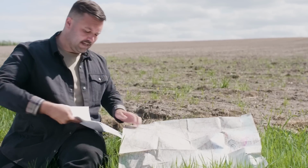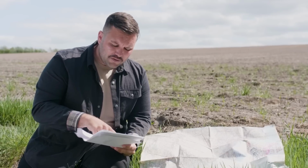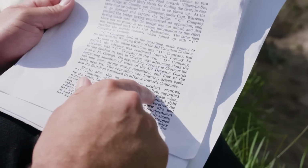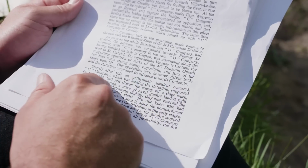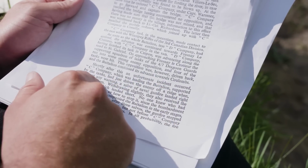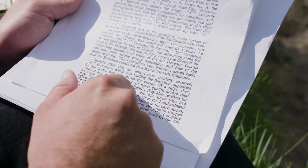To find a bit more detail about this, we can look at the battalion diaries from the day. They don't tell us much, but it says that naval shelling hindered the battalion advance. If we look at the regimental diaries, we have a whole section on this. Shortly after this, an unfortunate incident occurred where C Company, which was leading the battalion, supported by the tanks, had driven the enemy off the ridge when, without warning, a salvo of naval gunfire landed right amongst them.